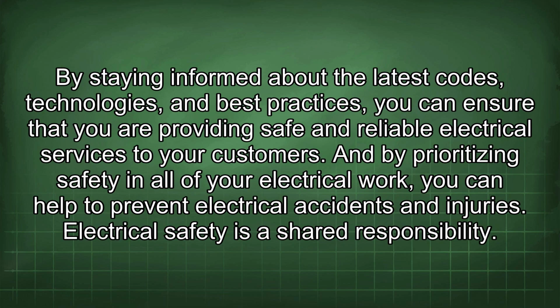By staying informed about the latest codes, technologies, and best practices, you can ensure that you are providing safe and reliable electrical services to your customers. And by prioritizing safety in all of your electrical work, you can help to prevent electrical accidents and injuries.